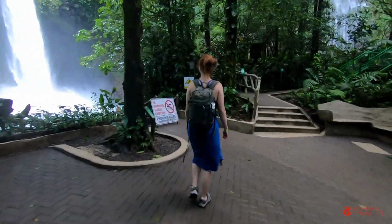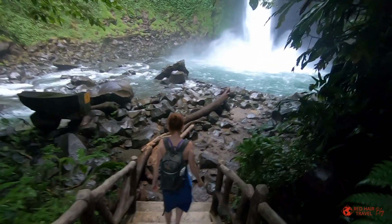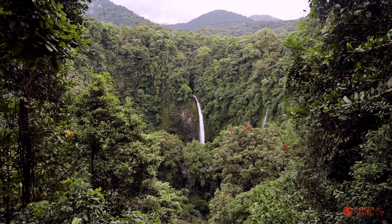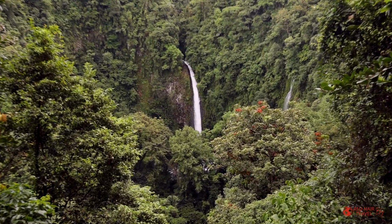The Rio Fortuna Falls, like all other significant natural beauties of the country, is protected by the government and has a paid entrance. You can buy a ticket online or on the spot.